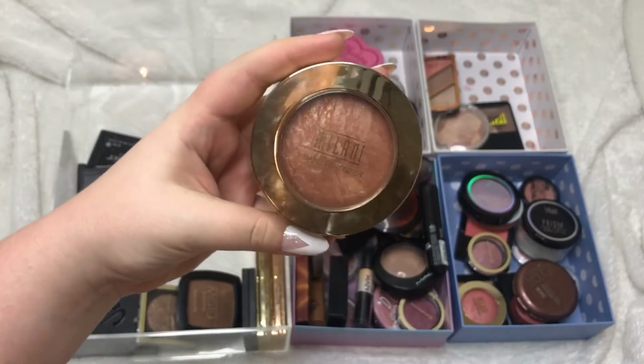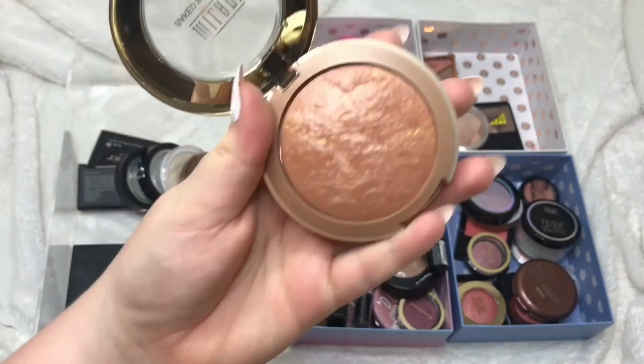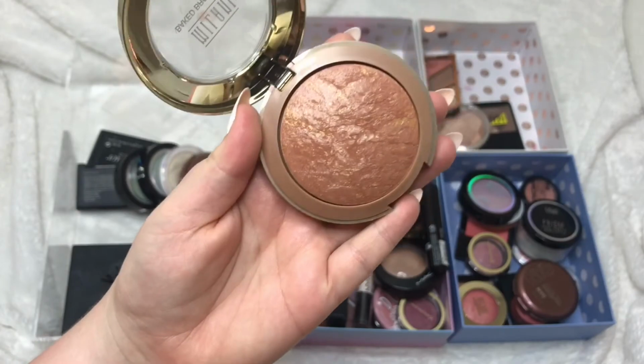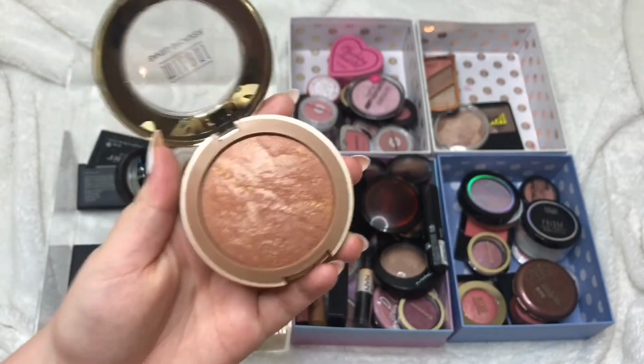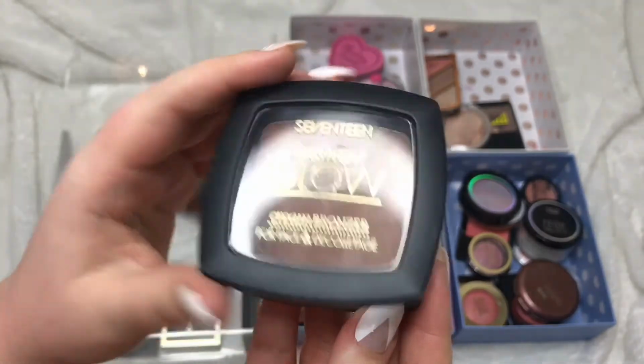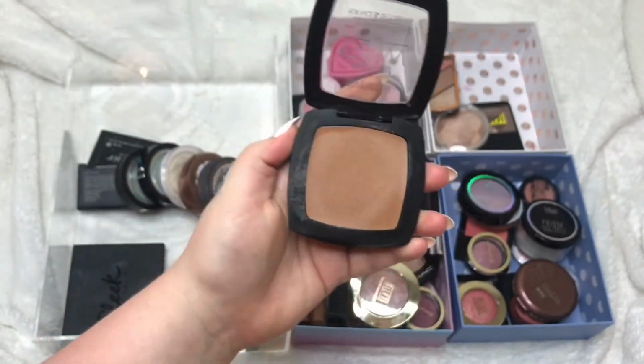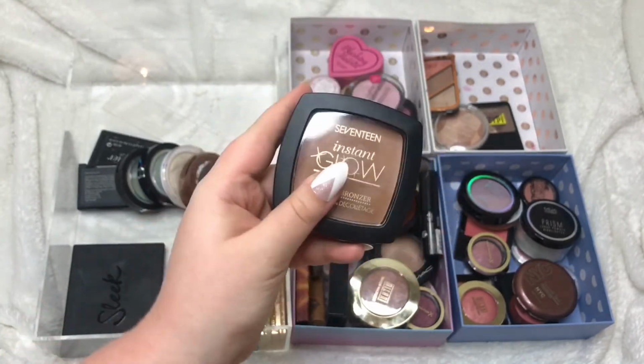I also have the Milani Baked Bronzer in 04 Glow. This is actually a really shimmery warm bronzer and I quite like it if you want a really sun-kissed look, so I'm definitely going to keep this. I have the 17 Instant Glow Cream Bronzer. This I really like as well. It's a cream matte bronzer and I love this in summer especially.